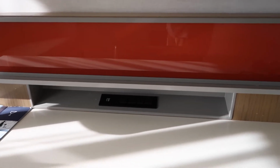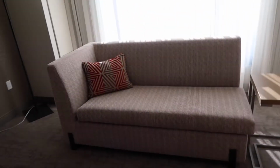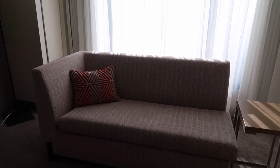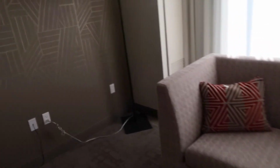Two USBs and four plug-ins, with a couple more and a couple more USBs. And then we chose the room with the sofa bed, so if you do have other people staying with you, this pulls out into a queen size, twin size, I guess. But overall, this room's great.